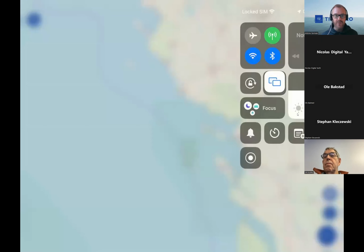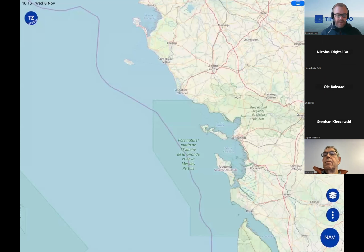Okay, so now you should all see TZ iBoat, right? Yes. Okay, so here it is. TZ iBoat is launched on my iPad. You can also use an iPhone, of course, to use this application. If you don't have TZ iBoat so far, you can download it for free on the App Store, create an account and just play with it. After that, if you want to purchase new charts, you can do it directly from our store, but we will see that afterwards.